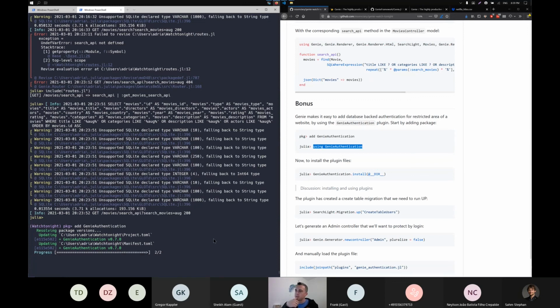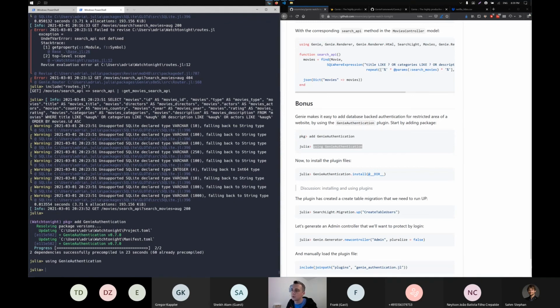So I precompile Genie authentication, and I'll precompile the application. And now that we have it, we can use the plugin. We're going to bring it into scope. And as I was saying, we can use the install method, this API, to set up the plugin into the directory of the application.